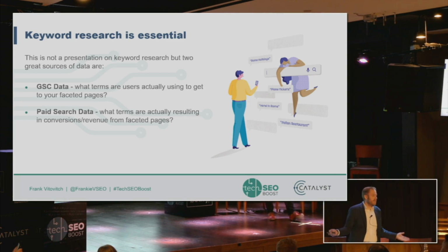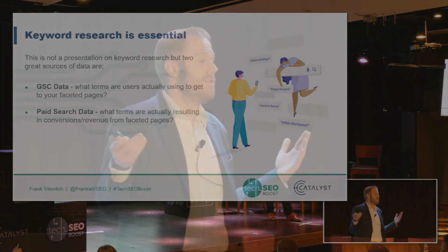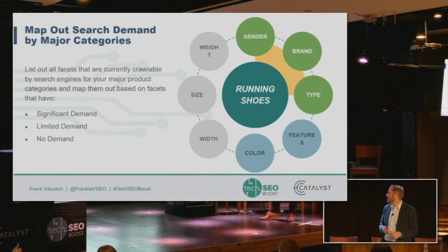I know this is an SEO conference, but if you are working on a website that's large enough to have facets and you have millions of URLs, there is probably another team in your building, or an agency, doing your paid search, spending a lot of money and getting a ton of great information that you could be leveraging to inform these SEO strategies.